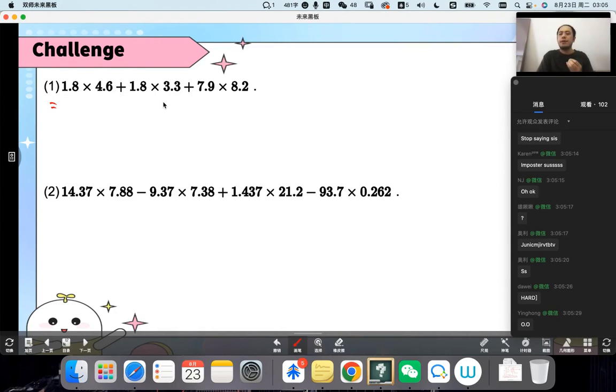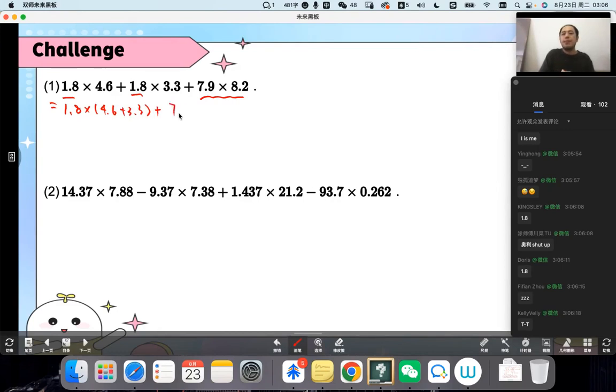And first step, do we have common factor? Do we have common factor in these 3 multiplications? Of course, we have 1.8, although we don't have 1.8 in the last multiplication. It doesn't matter. We can first work out the first 2 multiplication, and we extract this 1.8 and put the other 2 decimals in my bracket. And we just keep the third part.